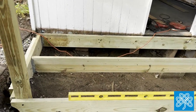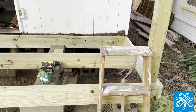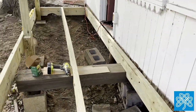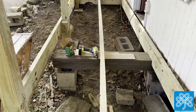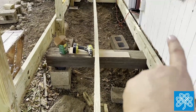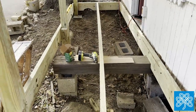Next is the floorboards. We're going to use tongue and groove Douglas fir, because that's what they would have used in the 1870s. The floorboards will go from the house out this way, just like they did the last time. What's great is it's 4 feet from here to here. The boards are 8s. Cut them in half, and we're ready to go. That's the next step, to get the boards down.